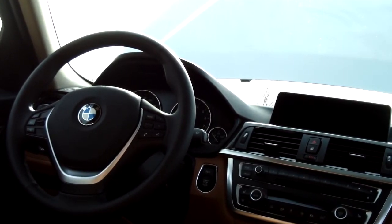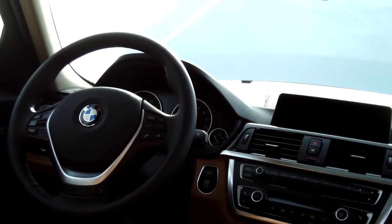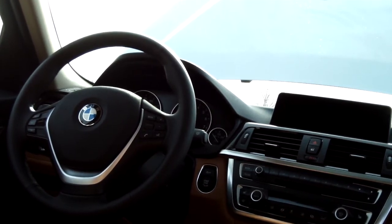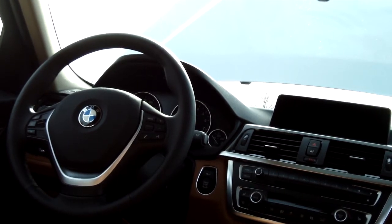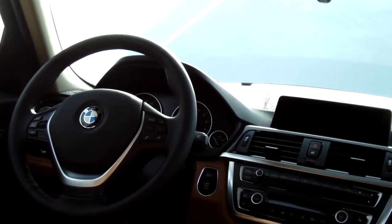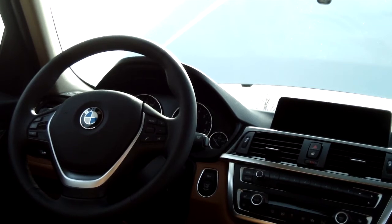Now, the front seats are a little bit flat, and there are a couple things that we'll nitpick over in the real review coming up shortly here on Real Auto Reports. But let's move around to driving this car.